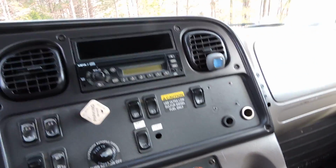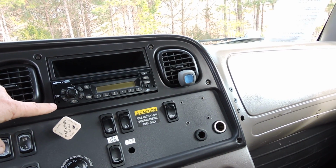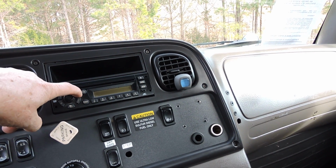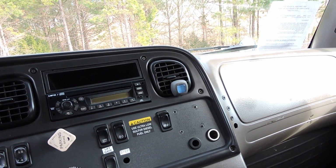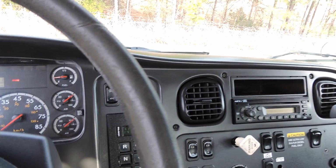It's got an aftermarket AM FM in it. I guess I never checked that before. Don't even know where the power button is. Oh, there's a button. What does that do? Never know about the sound systems. They're usually pretty loud. You can't hear it anyway.